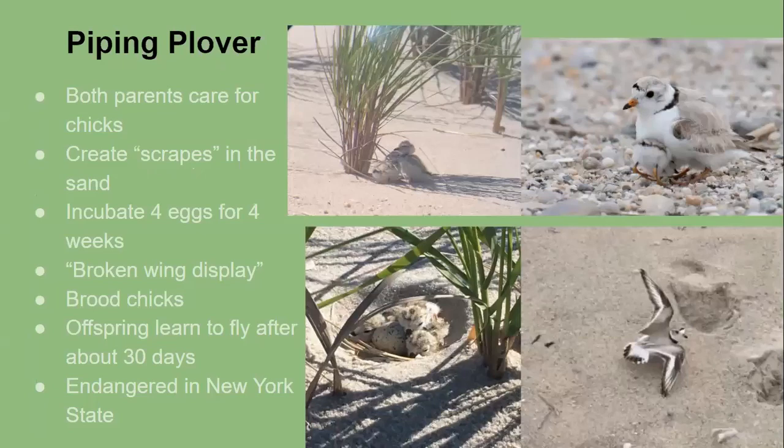This broken wing display is a method that parents will use to look like a weaker, easier target for a predator, whether they think it's us or it's a raccoon or a crow or maybe a cat. They will try to distract that predator and bring them away from their eggs or their chicks so that they can run away or so that their nest is safe.